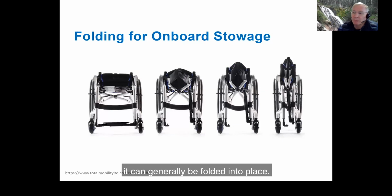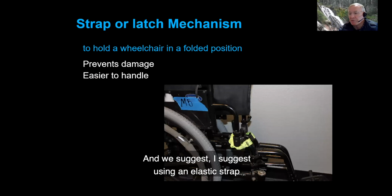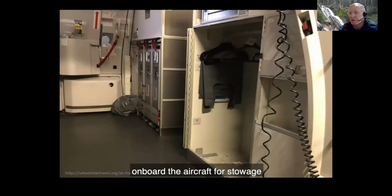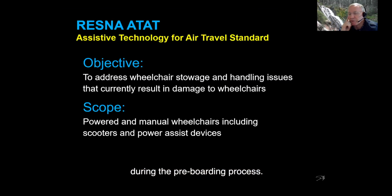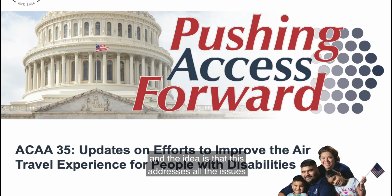So if you have a folding onboard wheelchair, it can generally be folded into place. And I suggest using an elastic strap to strap that chair together. And this can be slipped into the closet area on board the aircraft for stowage during the pre-boarding process. And to handle the damage issues when they get sent down below, RESNA has written the Assistive Technology for Air Travel Standard. And the idea is that this addresses all the issues related to mobility devices in travel.